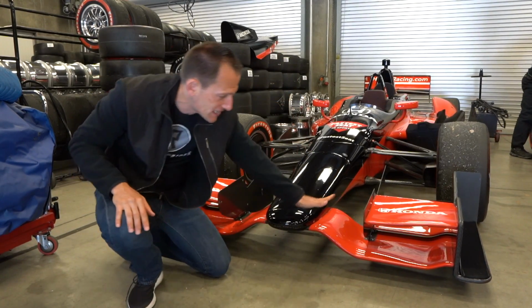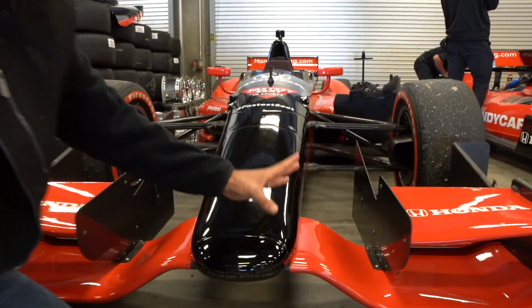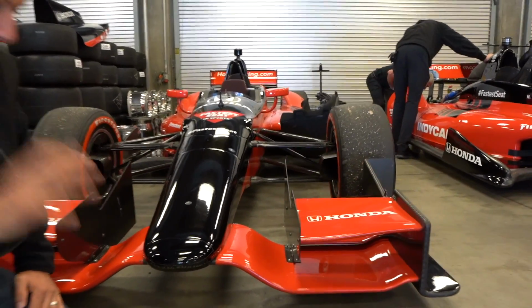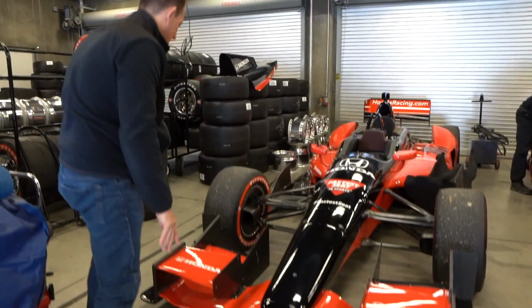But you could just see all the different dive planes, carbon fiber. More and more carbon fiber is winding its way into production vehicles. Really just amazing to be up and close with this car. Let's go ahead and take a look down the side here.